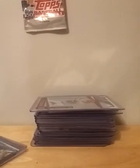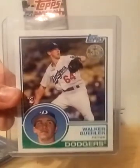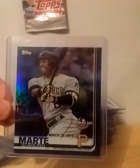Alright, we're back. Okay, so here is a Walker Buehler rookie card. That's a nice card. I'll probably sell that for maybe like 16 bucks.